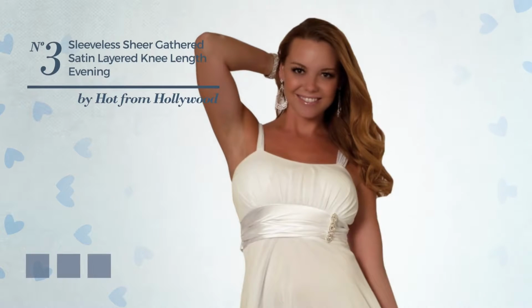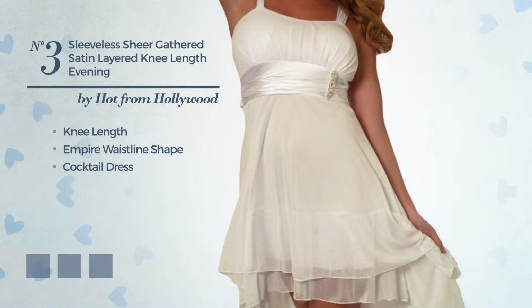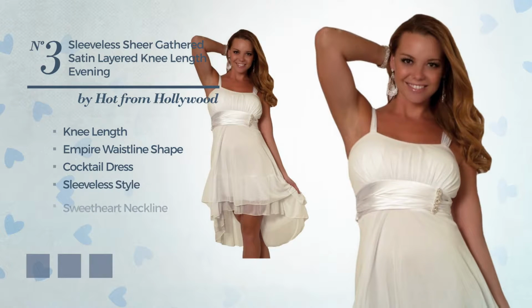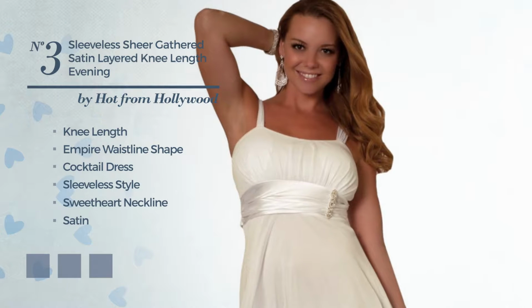Number 3, a sophisticated knee-length empire waistline cocktail dress. Featuring sleeveless style, with a sweetheart neckline, made of satin, embellished with mesh. The available color variations include blue wing teal, sangria and white.